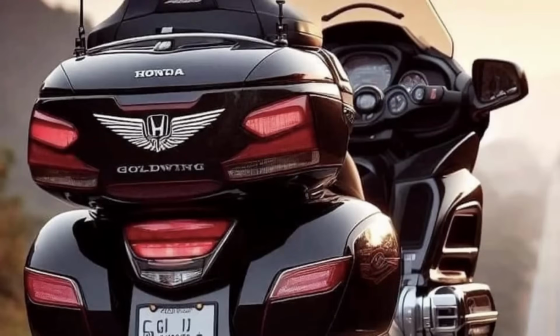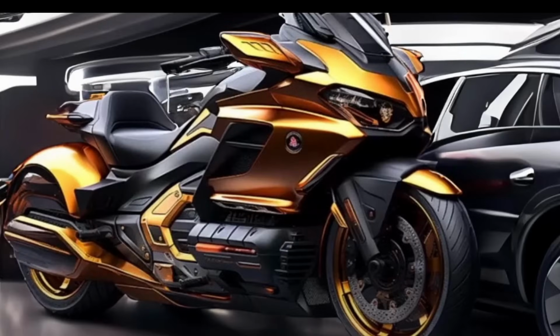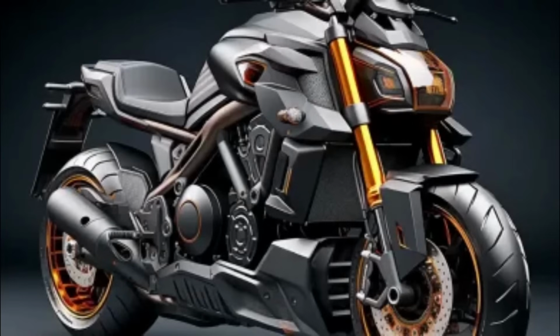You know, I saw this one online the other day. This is not the new 24 Honda Goldwing. All these are fake photos or they're concept photos. You can't go by those. You want to wait till the official announcement on Honda's website. You want to make sure you wait.